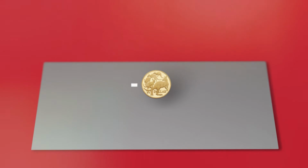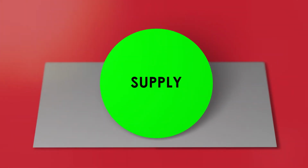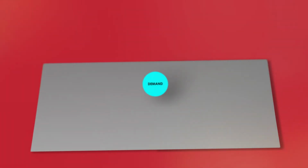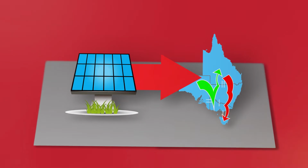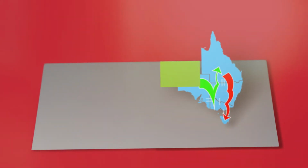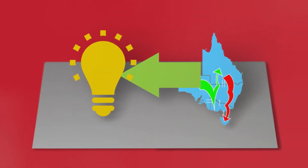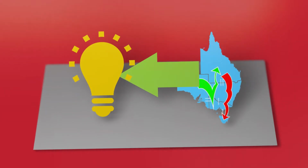So what does that mean? Well, it means that the supply is too high and the demand is too low. At these times, you're actually paying to export energy into the national electricity market, or on the other side of that coin, you would be getting paid to use electricity from the network. And that's where the next phase of Redmud Green Energy begins.